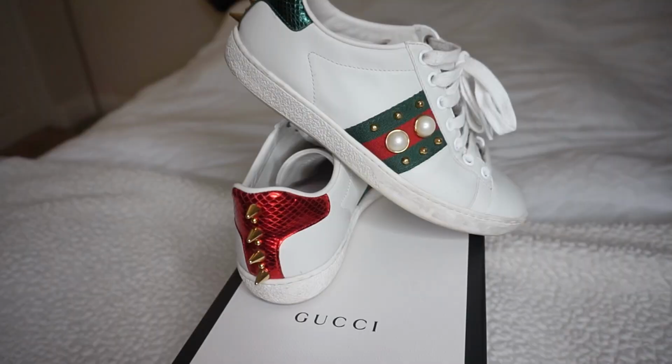The next designer shoes that I'm going to show you guys is from Gucci, and these were actually my first pair of Gucci shoes that I ever bought. And so they look like this.